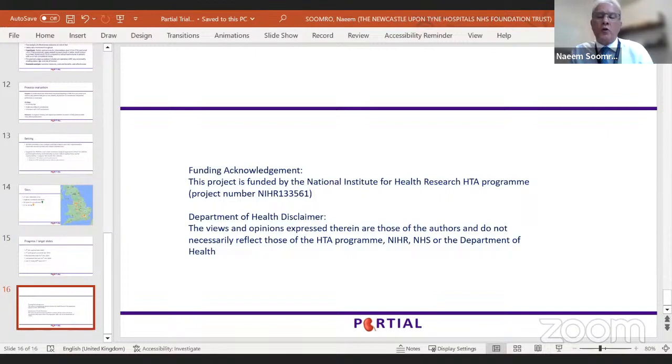For the funding acknowledgement, I must mention that we have generous funding from the National Institute for Health Research, HTA program, which is funding this study. This study is also being run from Aberdeen Clinical Trials Unit. Newcastle is the lead site, but the trial unit is the Aberdeen Trial Unit, who are doing a fantastic job. And I'll stop over there. Thank you very much indeed.